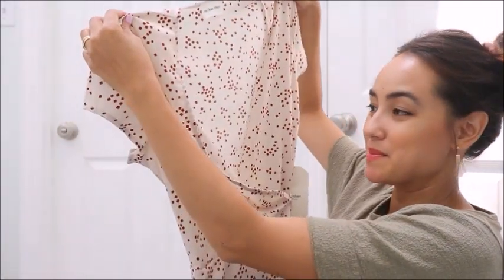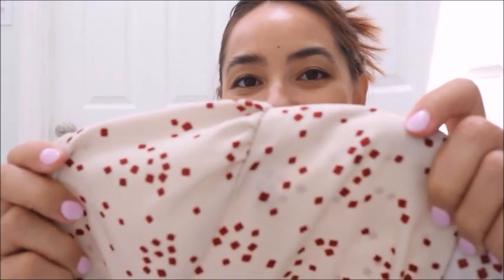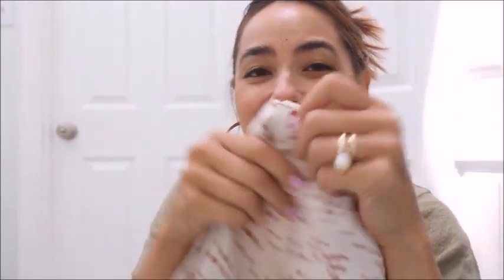So that's all the items I got in my box, and I'm really leaning towards keeping this really pretty, not polka dot, but dotted dress. It's so fun. And it's a wrap dress, so it feels like it'll be really nice and breezy for summer.